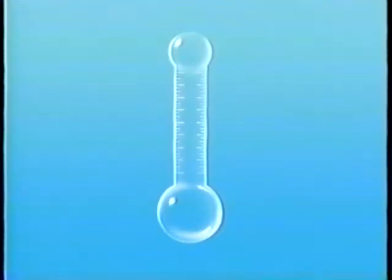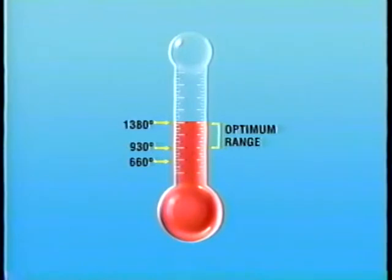When the engine and the catalytic converter are cold, the catalytic converter doesn't function. But when the temperature inside the converter reaches 660 degrees Fahrenheit, it begins to work at 50% efficiency. The catalytic converter works best when its temperature is between 930 degrees and 1380 degrees. The PCM is designed to maintain the fuel-air mixture to keep the catalytic converter within this range under normal conditions. The maximum temperature the catalytic converter can stand for long periods of time is about 1470 degrees. It can also withstand a temperature of 1600 degrees, but only for a very short period of time.